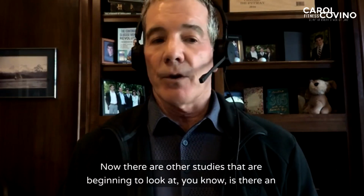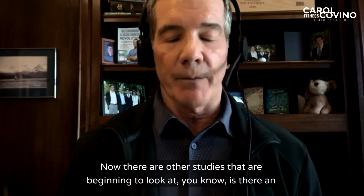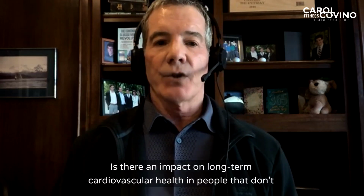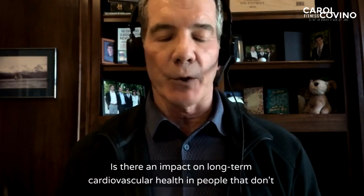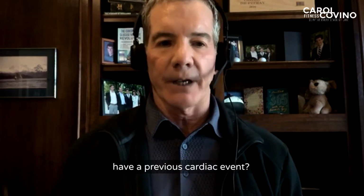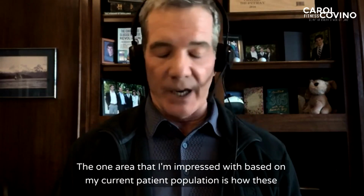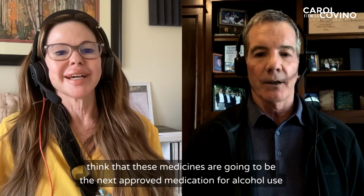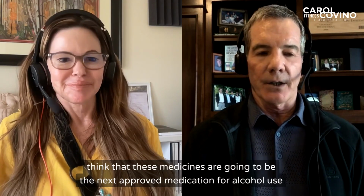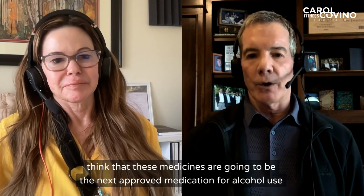Now there are other studies that are beginning to look at, is there an impact on dementia? Is there an impact on long-term cardiovascular health in people that don't have a previous cardiac event? The one area that I'm impressed with, based on my current patient population, is how these medications suppress alcohol use. I think that these medicines are going to be the next approved medication for alcohol use disorder.